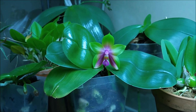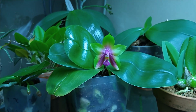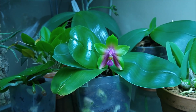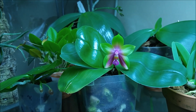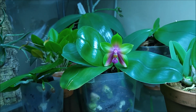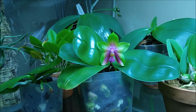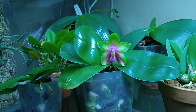So my Phalaenopsis LD's Bear Queen opened the flower yesterday. And I had 3 Phalaenopsis who started growing spikes approximately at the same time. At least I discovered those spikes almost at the same time. And I was wondering which one will bloom first. And every day I was checking to see some indications on which one is faster.